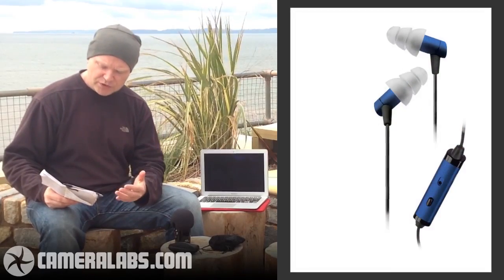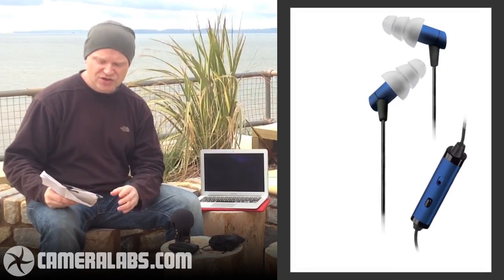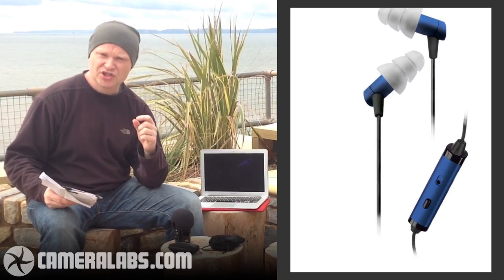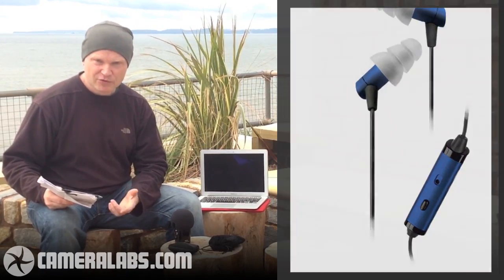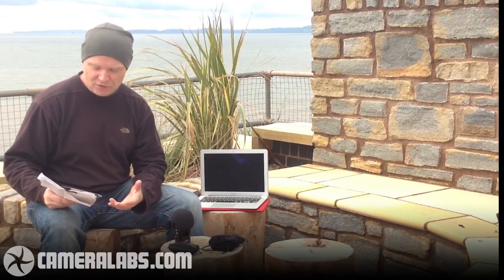Then the next model up, which is about £10 or about $20 US more, are the HF2s. Now these add a little module with a built-in microphone, so you can use them with smartphones. And the HF2 is specifically designed for Android, Windows Mobile, and Blackberries. Then spend about another £10 or $20 US, and you get the HF3s, and those are the models I went for.